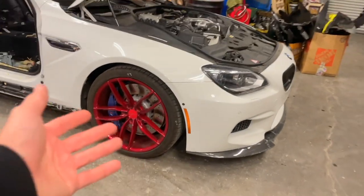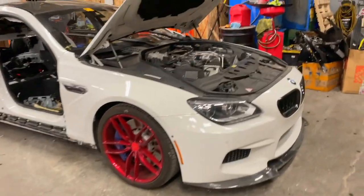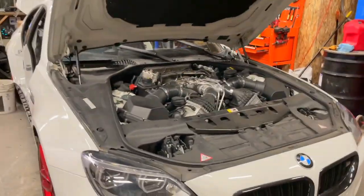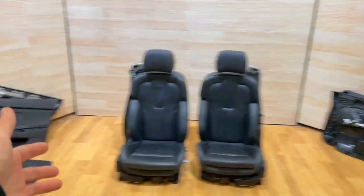Our beautiful red wheels already sold, but the guy didn't pick them up. So they kind of still available. So first come, first serve. We didn't touch anything in here. Oh yeah, let's finish the interior. Did I cover everything? Yeah, I think I covered everything. And we're already doing pictures of everything.